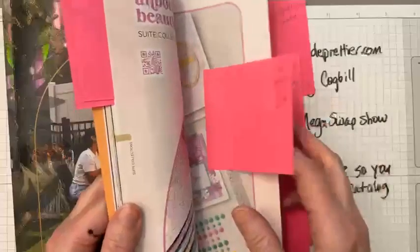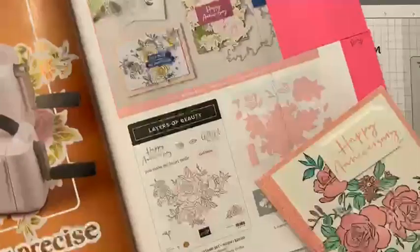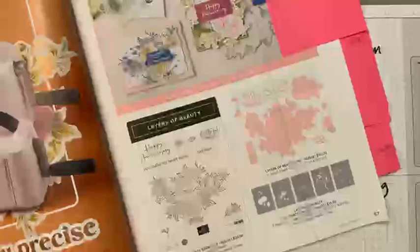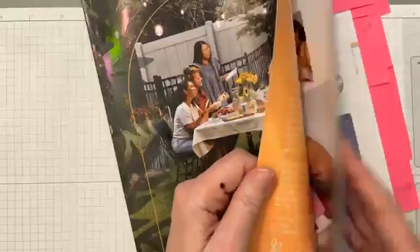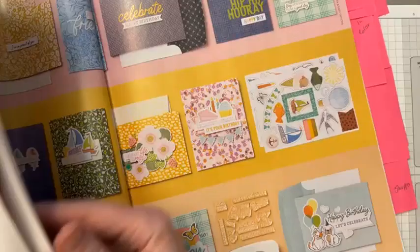All right, I have one card. I probably have more, but one that was obvious to me from the Layers of Beauty. This is a bundle that will be in the new catalog. And this is a card made with it, with that Pretty in Pink. So sweet. Just love it. All right, let's flip to another. Okay, so the way this catalog is structured, you've got some kits and some fun, simple things to make.